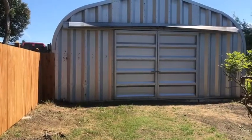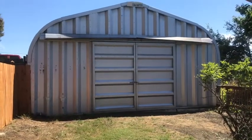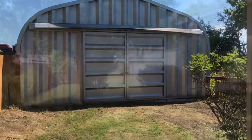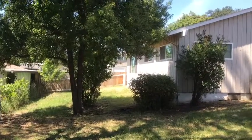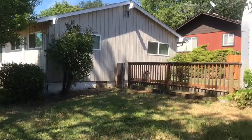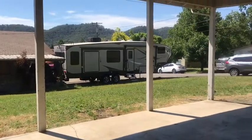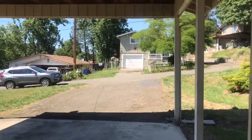In the back, here's every man's dream for a nice, steel Quonset hut shop. The backyard area is a very low maintenance yard with a few bushes to trim and the lawn to cut. And here's a view of the front yard, which is also a very low maintenance yard. Just mowing and weed whacking is all you need.